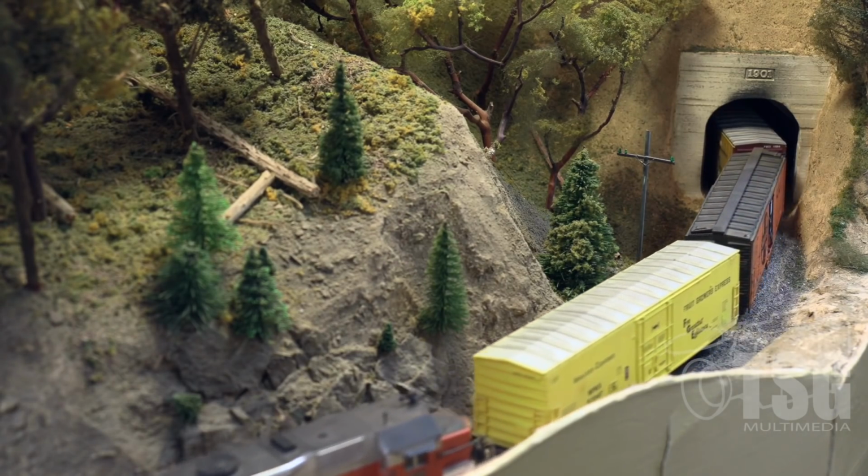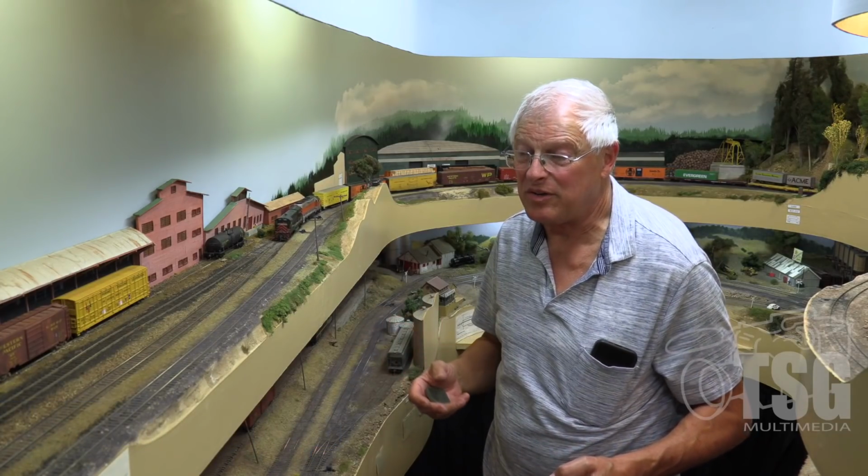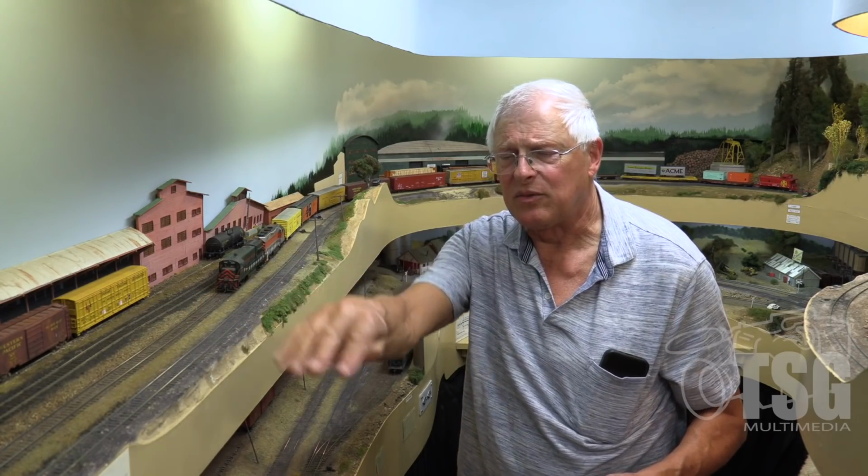We're coming through Laurel here, and this is a town that developed as the railroad age matured and started to tell me what it really wanted to be. Several years ago, I made a huge change on the railroad and changed the orientation of the upper level, which required changing trackage coming off the helix, and resulted in a rearrangement of most of the track at the west end here of Laurel, what is now called Laurel.